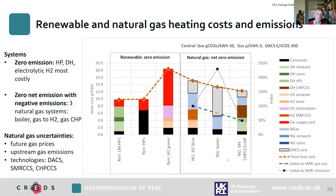We also did some analysis, but not within ESTIMO, less detailed, looking at the use of natural gas. There are three possibilities that we looked at. One is to make hydrogen with natural gas. But because natural gas supplied to the UK has upstream emissions of CO2 and methane, we have to balance those emissions for net zero with carbon capture, which is this cost here. And this cost here is gas. And of course, we know at the moment how reliance on gas imports might threaten our energy security.